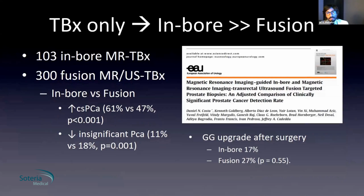This paper, which has been recently published, compared the results of in-bore biopsy with the fusion biopsy. 100 patients for the first group, 300 patients for the second group. And the authors observed, it has been published last year in European Urology, that the patients with the in-bore biopsy had a significantly higher number of clinically significant prostate cancer and a significantly lower number of diagnoses of Gleason 3+3.